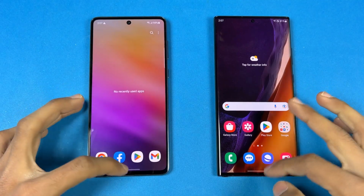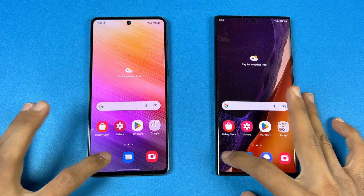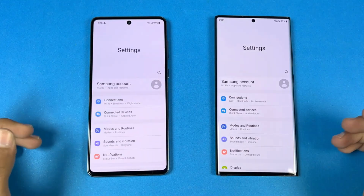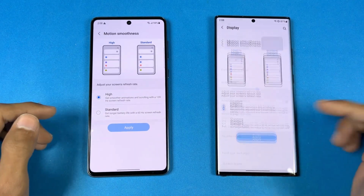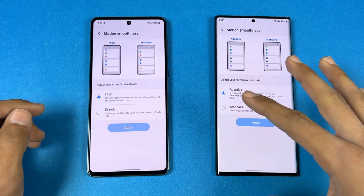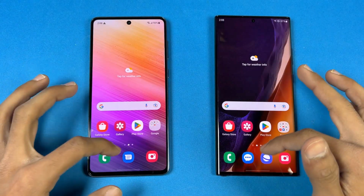So guys, everything's closed up in the background. No application is running in the background. Also, we have the same Wi-Fi network on both phones. So now let's start off with the phone dialer. That is very similar. So now let's open settings. That is a little faster on Note 20 Ultra if I'm not wrong. So now let's go to the display. So we have an adaptive 120Hz refresh rate, which goes from 120Hz to 60Hz depending on your usage, while A73 has a fixed 120Hz refresh rate.